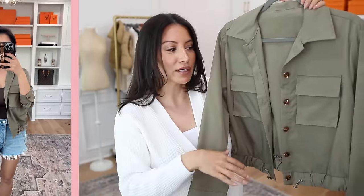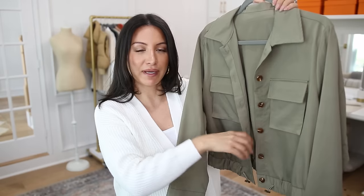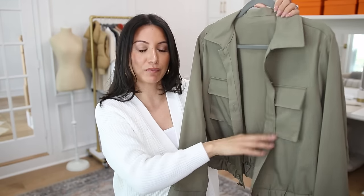I feel like you could have a lot of layering options with this one. You can definitely wear it on its own as a top. You can button it up and style it that way, but you can also wear it open with something underneath.